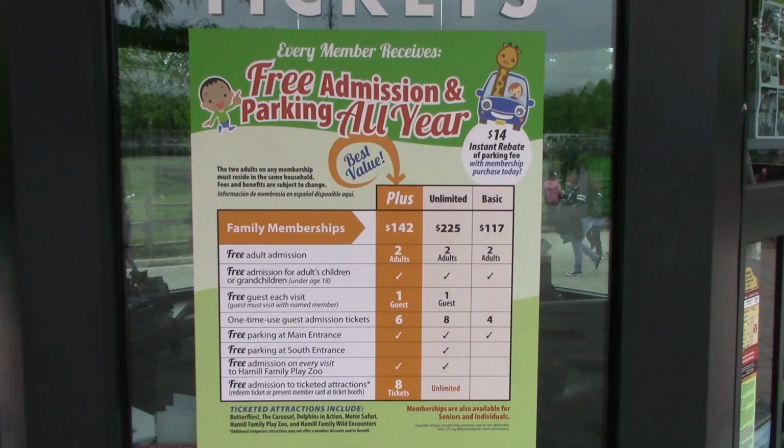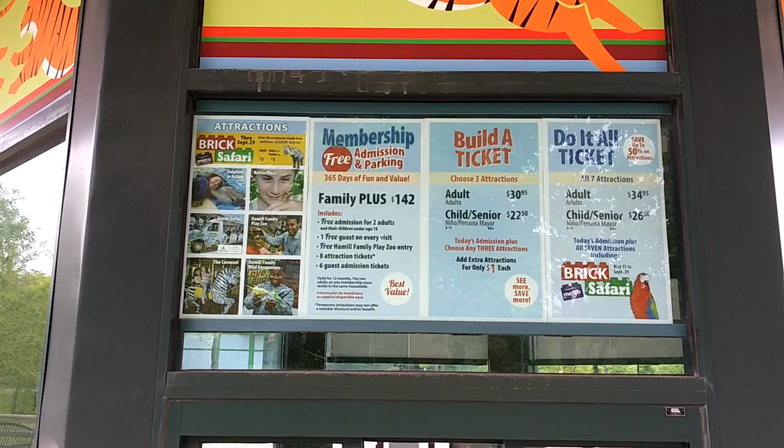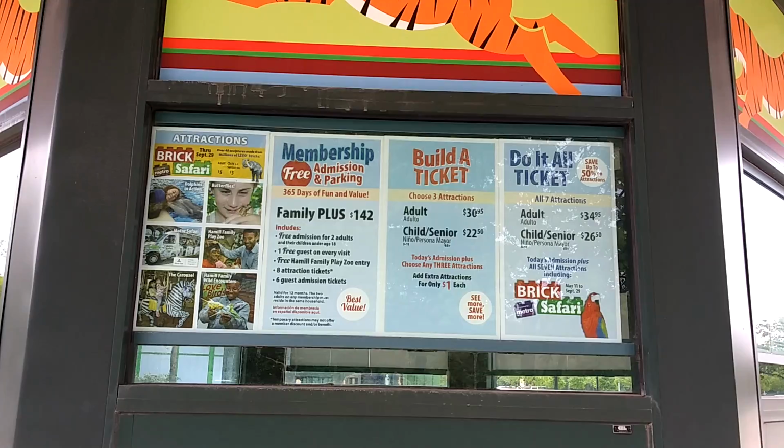I'm showing you different prices that they have. They got a do-it-all ticket or build a ticket. They also have membership. I got my ticket with a Groupon, so I saved almost $10. So my ticket was only $16.97 plus tax. A big old bull statue.